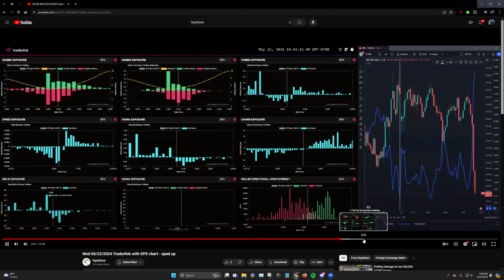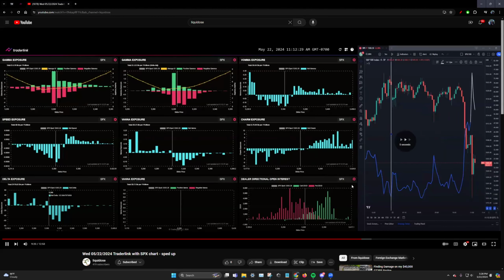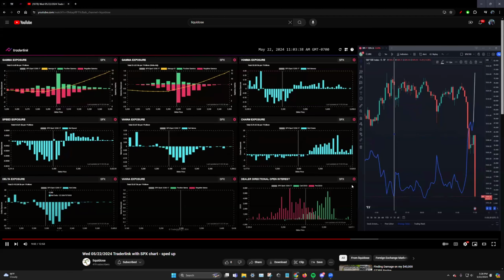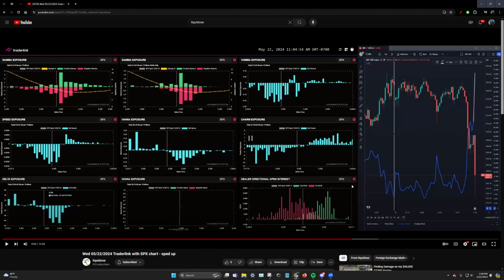The next thing I want to see is what happens to the IV curve as we get below 5,300. Right around here, look at the IV curve steepen within a matter of seconds or minutes. See that? Look at that. Look how perfect that is of an example. The left side steepens, so it's going to be harder to go down now. And look what happened: the right side shallowed up.